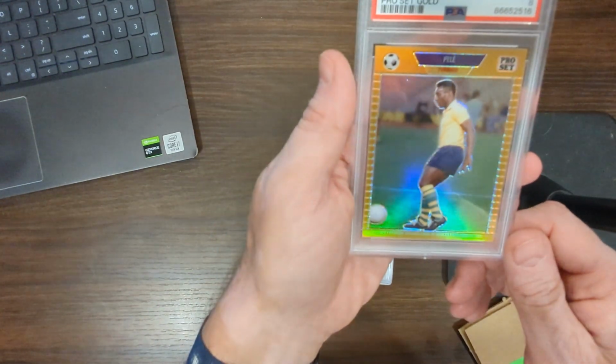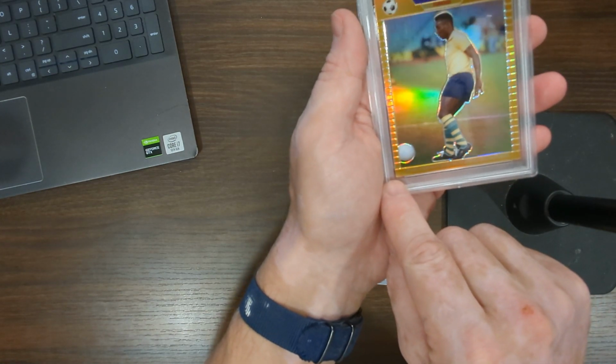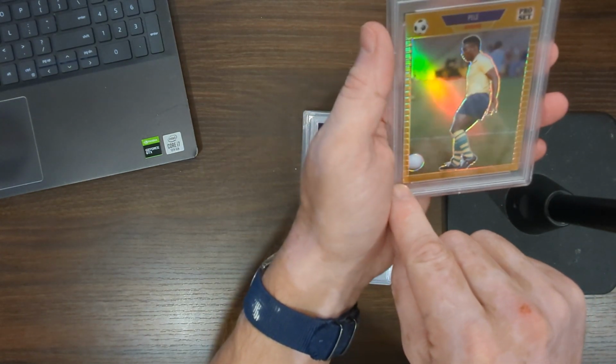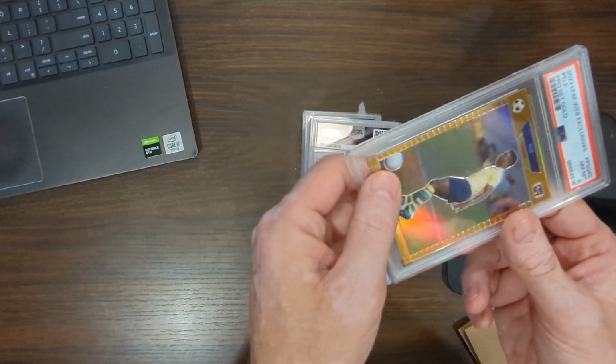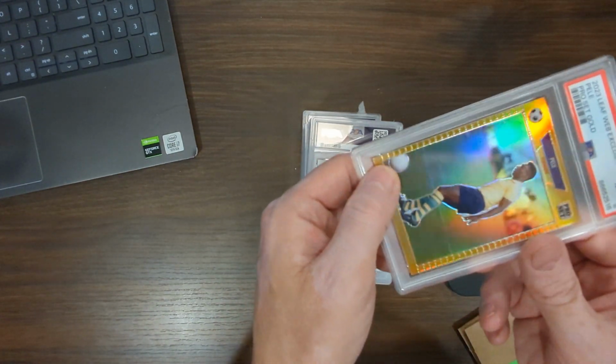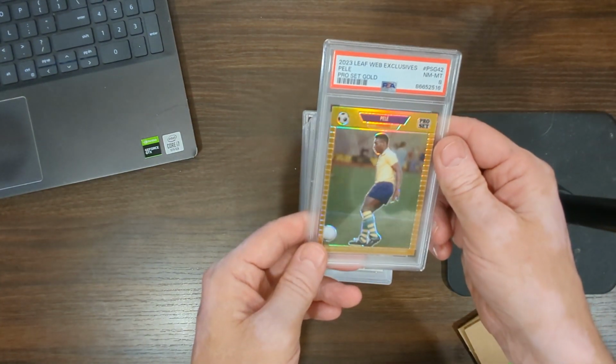And now I see it, and I'm very, very positive it wasn't there when I saw a nick on the corner. It's possible I missed that, but I doubt it. I looked these over. It's visible through the case. I would have seen that out of the case. There's a nick on the corner. So really bummed about that.